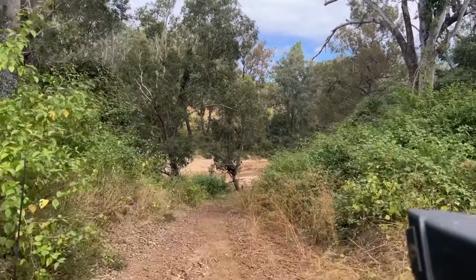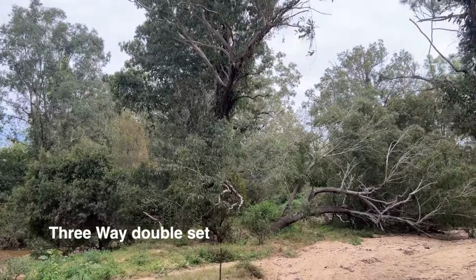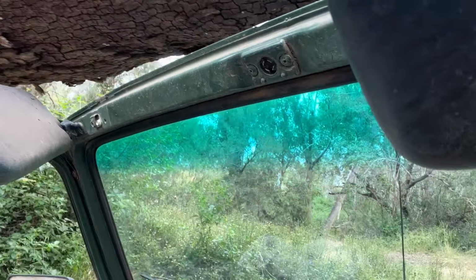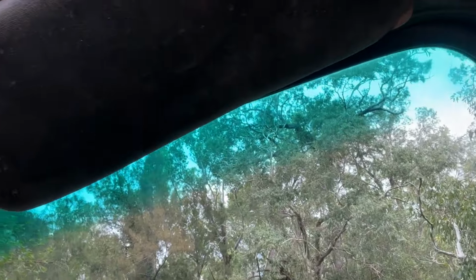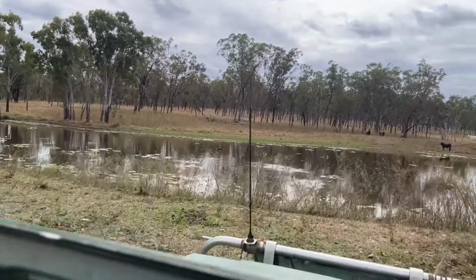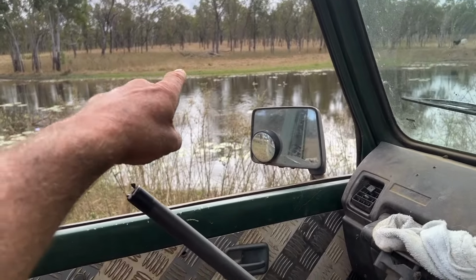Right, we're coming down into the creek set where the 3-way is. This is where I had high hopes we might pick up a dog here. We'll get underneath this. Oh, that's tight. Scraping the air cleaner. That's tight. Nothing. No. Put that set over here in that log. Nothing. Oh. Early days yet.